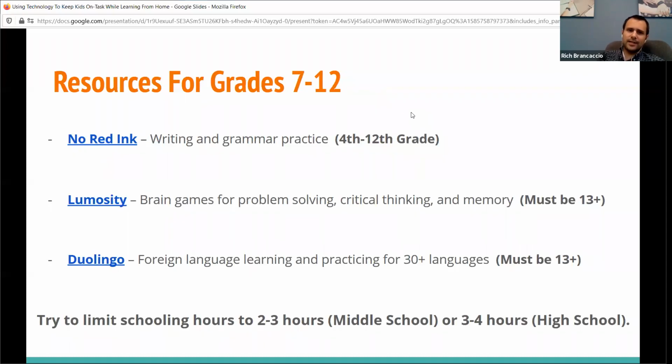Here's some resources for kids, young adults, I should say, 7th to 12th grade. NoRedInk is one that helps with writing and grammar practice. It's actually 4th to 12th grade. Lumosity's got some fun brain games and critical thinking. And then Duolingo can help you with foreign language practice while your kids are out of school.